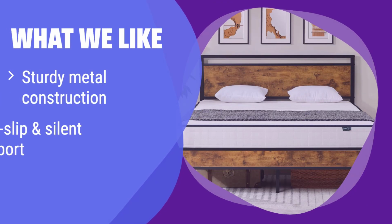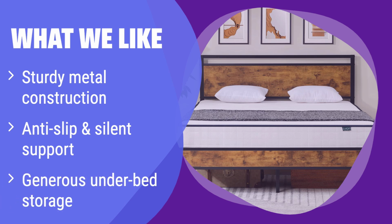What we like? For those who value durability, simplicity, and smart storage solutions, this metal platform bed is a top contender. Its robust metal frame is praised for its rock-solid stability and quiet operation, minimizing squeaks for uninterrupted sleep. The generous underbed clearance offers ample space for storage, making it perfect for maximizing your room's functionality. If you're looking for a no-fuss, long-lasting bed that keeps your space tidy and quiet, this is a fantastic value.